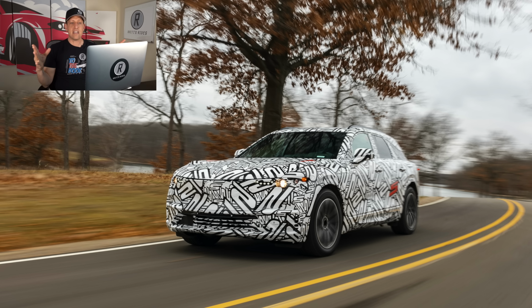So if you want to go this route, you get to choose. Are you going all in top performance Type S, or you want to go a little bit more just daily commute type of driving and have that longer range?